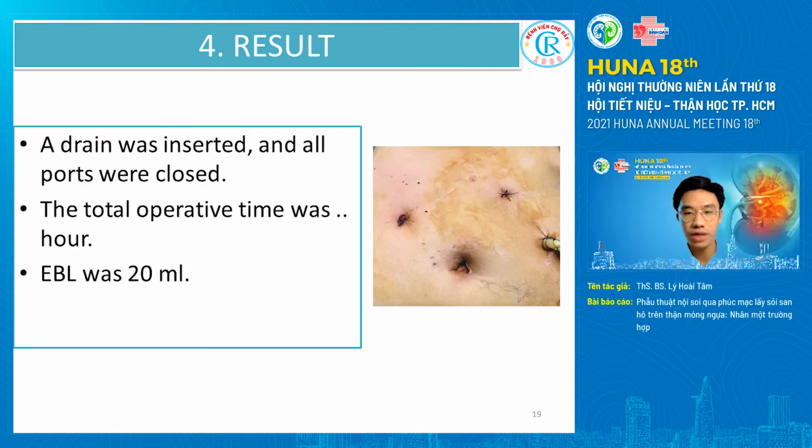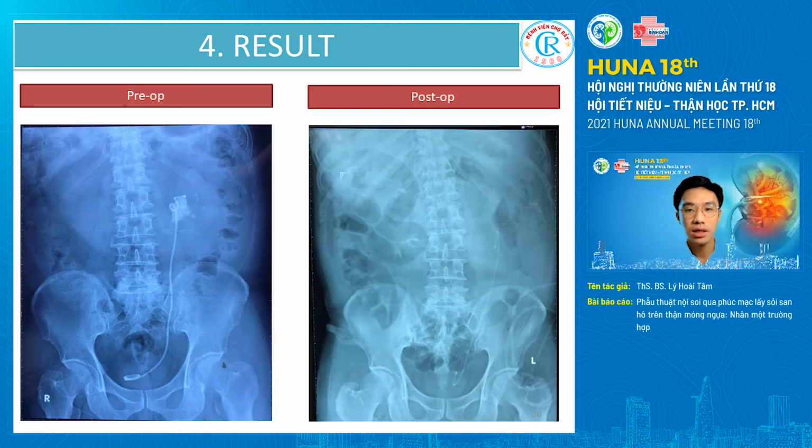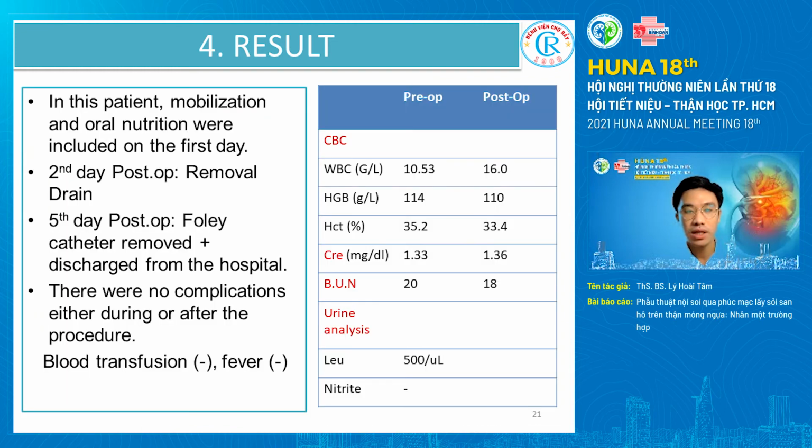The total operative time was 4 hours and the estimated blood loss was 20 ml. The postoperative KUB shows the patient is stone free. In this patient, mobilization and oral nutrition were started on the first day. On the second day, the drain was removed. On the fifth day, the Foley catheter was removed and the patient was discharged from the hospital. There were no complications either during or after the procedure. No blood transfusion, no fever. The laboratory tests show no difference in creatinine, hemoglobin, and hematocrit.